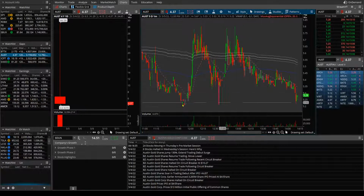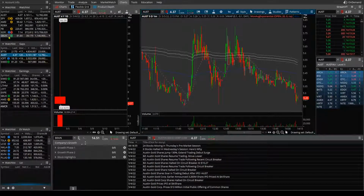Also, the reason why I'm keeping this as well, this could provide some decent range and also good momentum when it starts to move, because there's a lot of eyes on it. So that's why I kept it, AUST. It's amongst the gappers, but I can keep it over here as well on the main.